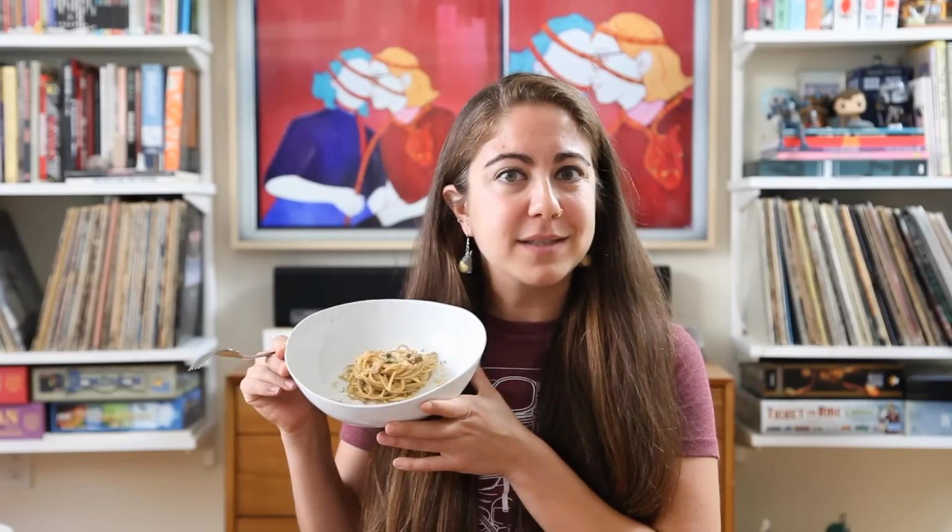We are starting with Italy. Obviously, we had to have Italy in the episode. I chose this dish in particular because I am not the biggest fan of anchovies, and it's something that I'm trying to change. Also, breadcrumbs on pasta. I've never had this before.